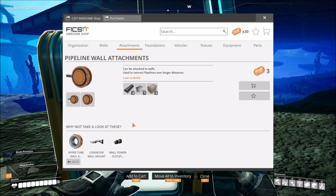I wanted to check these out. So this is, I think, the first Awesome Shop purchase I'm doing. Buying the pipeline wall attachments will give me access to these two things, and I can go ahead and add them to the cart.